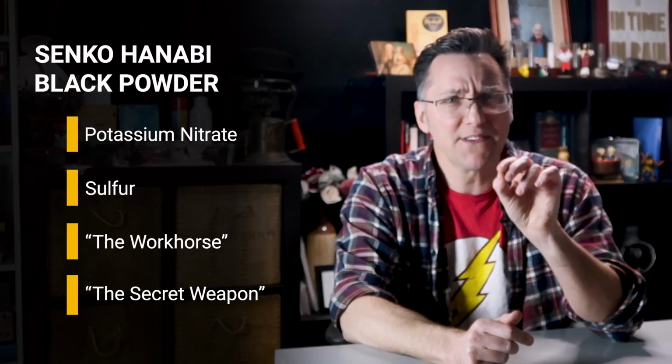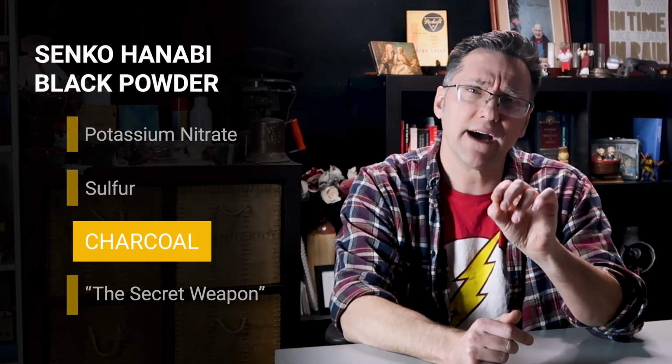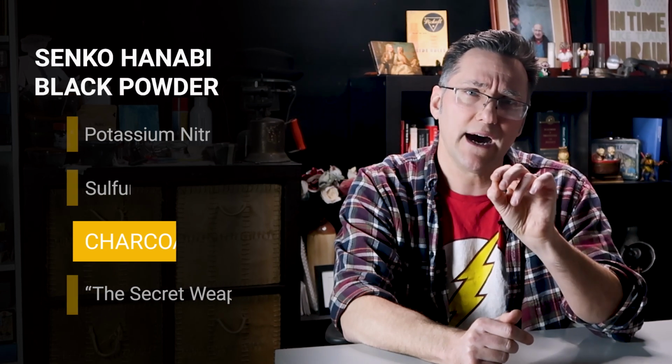Clocking in at about 10% of this black powder, charcoal provides most of the fuel for the senko hanabi, especially in the early stages. Charcoal has played a pivotal role in the development of human civilization, from applications as varied as household cooking to smelting iron ore. Business is booming, with global charcoal production nearly doubling since 2000. In fact, estimates put the global market value of charcoal well over $1.5 billion.